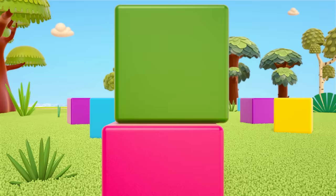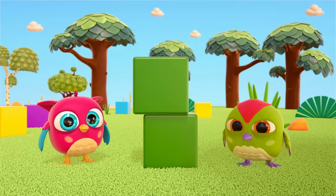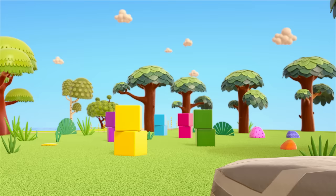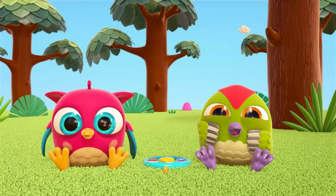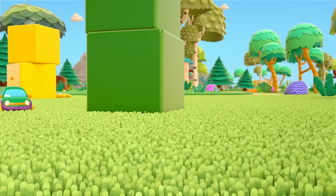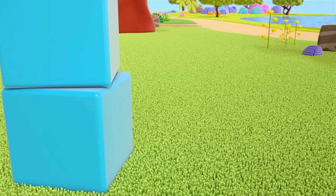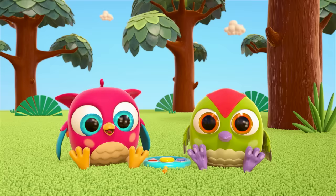Bricks? So then, birds, have you decided to play with bricks? No. Are you building a castle? No. No? Ah, those are the obstacles on the racetrack. The car needs to go around the towers made of bricks. Go! It's working! The car has driven around all the obstacles. Hooray!